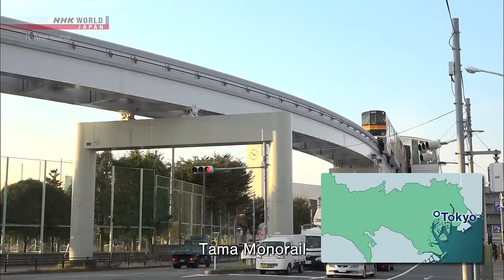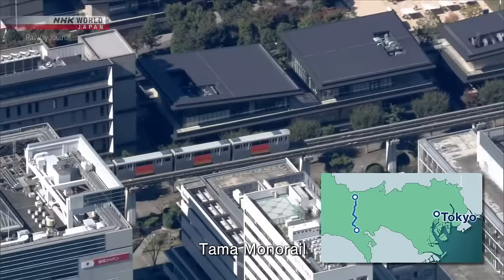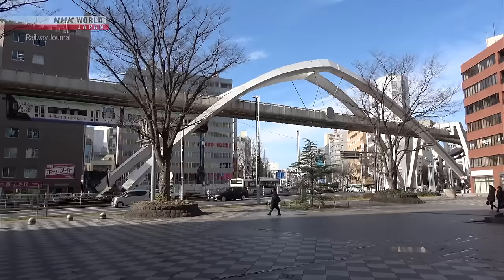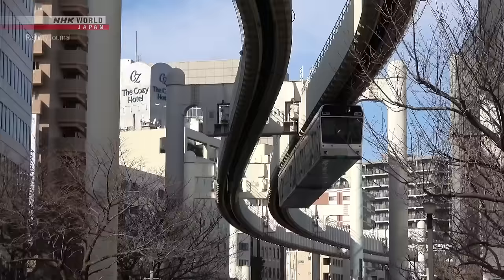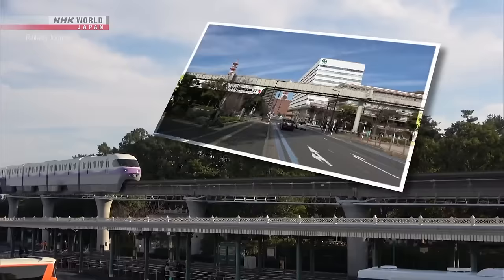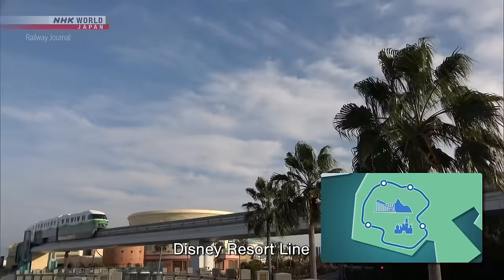The other monorail operating in Tokyo is the Tama Monorail. Running north to south in western Tokyo's Tama region, the monorail serves as a means of transportation for local residents. There are also 2 monorail operators in Chiba Prefecture. One is the Chiba Urban Monorail, which operates 2 lines out of JR Chiba Station. The other is the Disney Resort Line, which runs between the major theme park's various facilities.